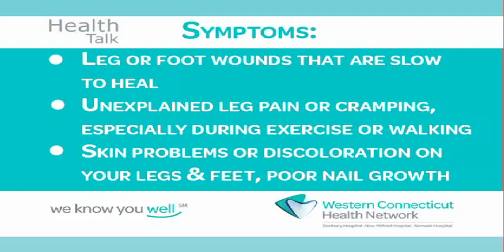And then there are leg and foot wounds that are not healing. That could be due to arterial disease because the blood's not getting there, or because the veins are just not allowing the blood to go back up to the heart. Or there's skin discoloration, which comes along with the veins not working well. The best way to address all of these is to speak to your medical doctor, and then have a thorough discussion to see if you need a vascular surgeon to further take care of your symptoms.